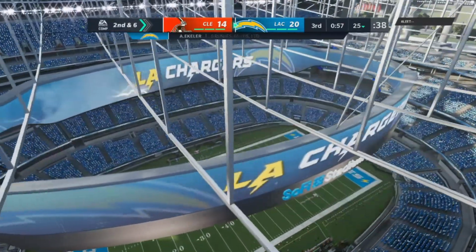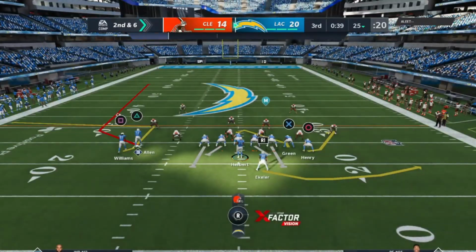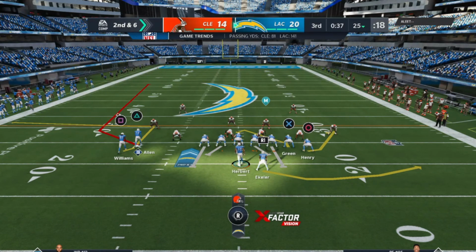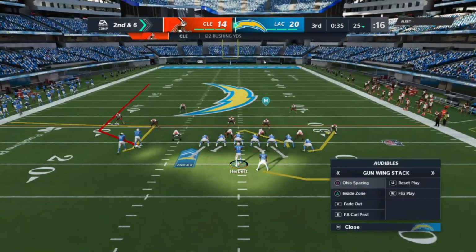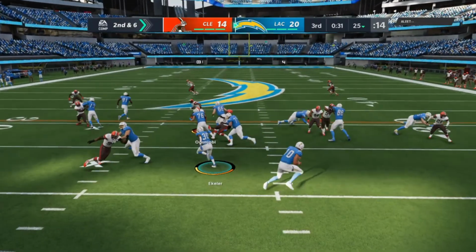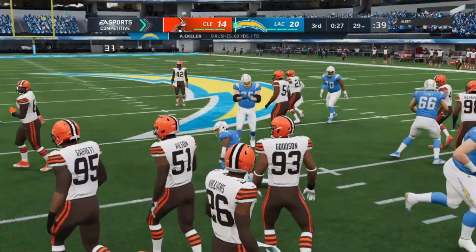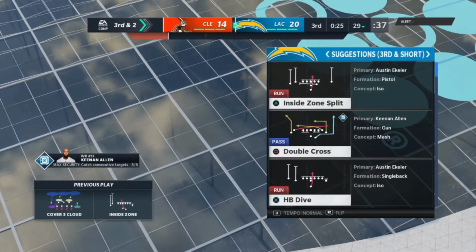And he's upended after a gain of 4 up to the 25-yard line. From the 25, here's 2nd and 6. 2nd and 6 at the 25-yard line. Once more, here's Ekeler. And from the 25, they work this to the 29, a gain of 4.